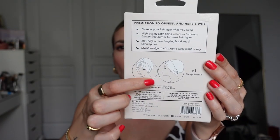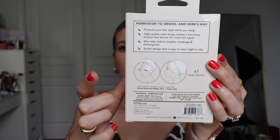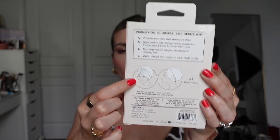Kitsch, again, same brand as the hair thermal rollers. Sleep beanie. I'm hoping to somehow just throw my hair on top of my head and then put this satin lined hair wrap around my hair so that it protects my hair from breaking but also doesn't ruin my curls when I wake up in the morning. I'm excited about this. I'm excited, honestly, genuinely, about all the freaking things that I bought at Ulta.